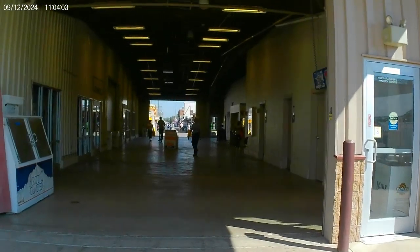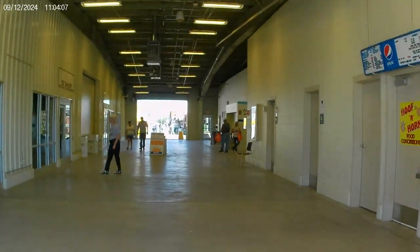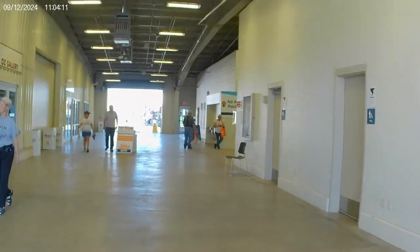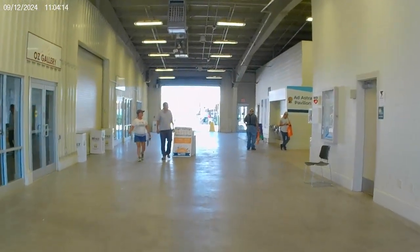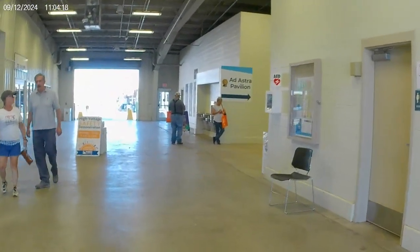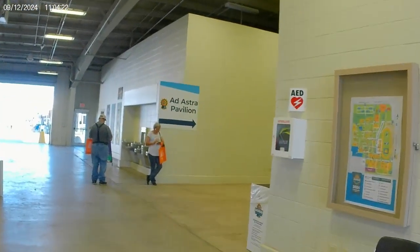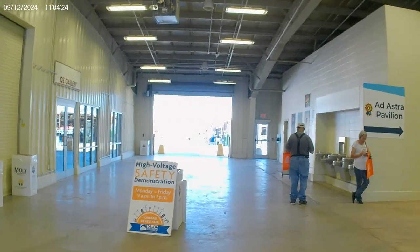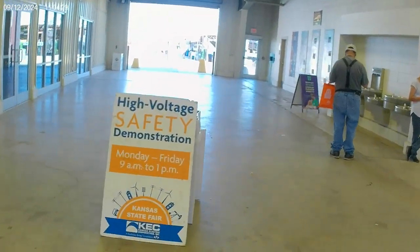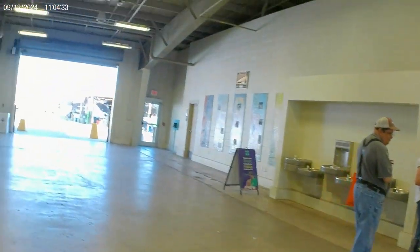Now this has two sides. Let's go to Oz Gallery and we'll look around a little bit. I'm going to try to stick around here. Oh, is it even open? It should be. There's Ad Astra Pavilion. We'll go through that in a minute. Let's go over here first. The Oz Gallery. High voltage safety demonstration. 9 a.m. to 1 p.m. That might be kind of interesting.